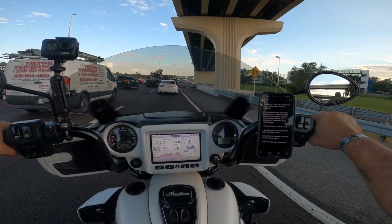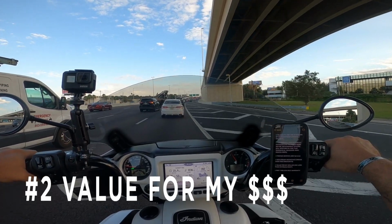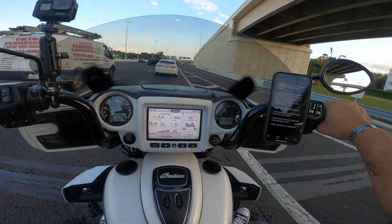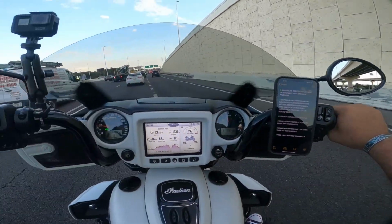So number 2, value for my dollar. Now I'm real big on saving money and understanding the value of my dollar. I want my dollar to go a long way.